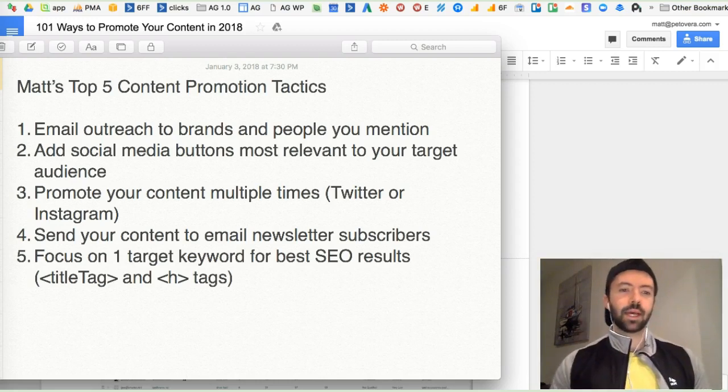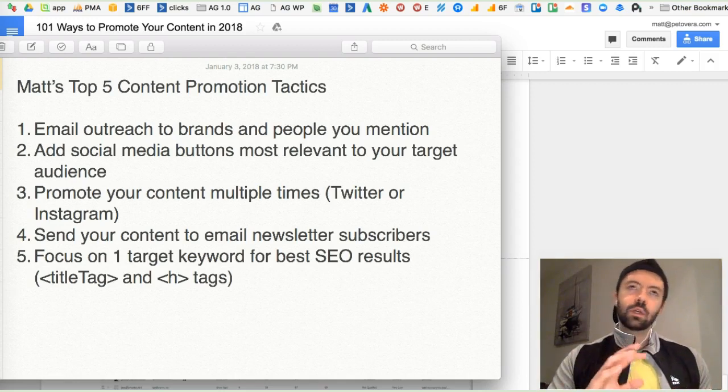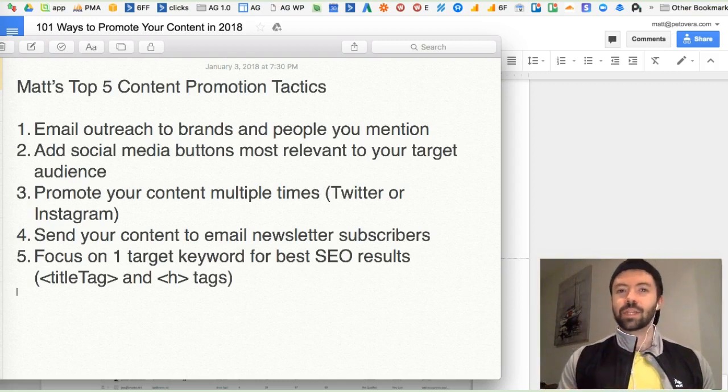Number 2, add social media buttons that are most relevant to your target audience. Again, this is one of those easy tactics that is going to generate a lot of results for you very fast. A lot of people still don't do this. Specifically, you want to have buttons ideally for the top 2 or 3 social networks.